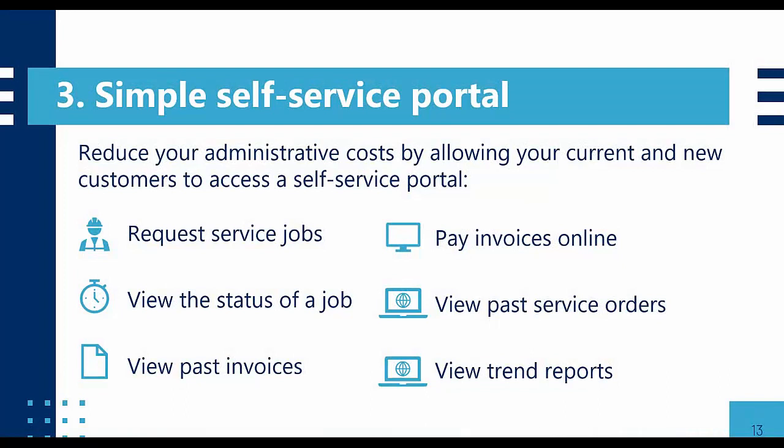Lastly, another way to improve customer satisfaction is by adopting self-service tools, such as a self-service portal. Streamlining service operations improves organizational efficiency. Having to request a service job or accessing past invoices of an installation is a hassle and is time-consuming. One way to streamline operations is by providing self-service options.